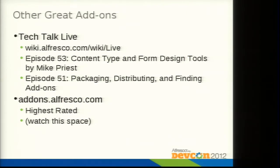We do a Tech Talk Live the first Wednesday of every month, except for November because we're here. We also take off the 4th of July, I think, this year because we're Americans. But at least Jeff and I are. The Tech Talk Live is a very conversational approach to discussing some sort of developer topic. And we've had a number of them about add-ons.